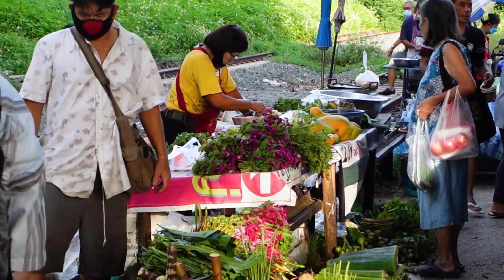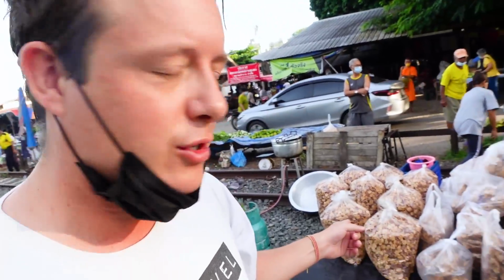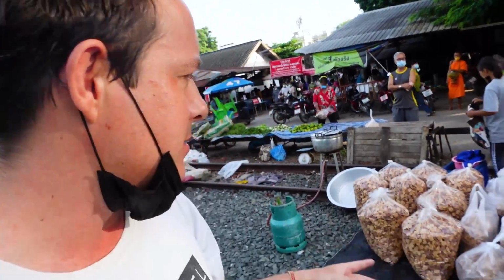People are getting ready to sell their fruits and vegetables, all of their locally produced snacks, just like these Rice Krispie cakes, but not like Kellogg's Rice Krispies, Thai Rice Krispies. Anyway, I'll have a little walk around with you this morning. I'll just show you a Lampang, Northern Thailand market vibe, and then we're going to go visit the Sky Temple.